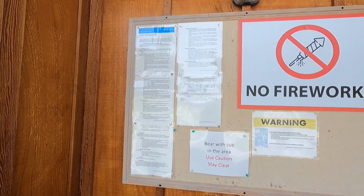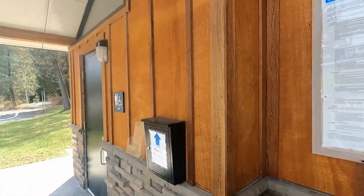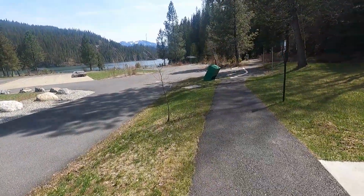So upon reading these rules, I've also discovered that drone flight is not going to be possible this weekend. So no aerial footage, guys. Sorry about that.